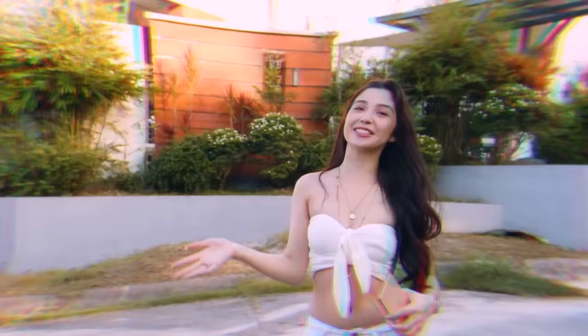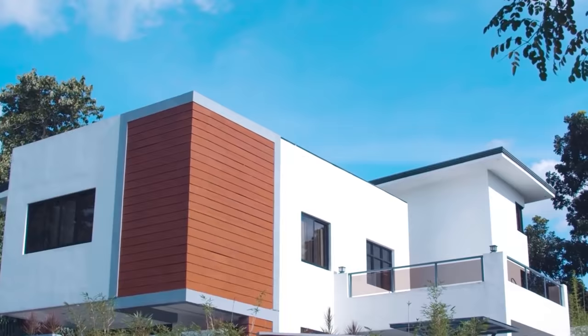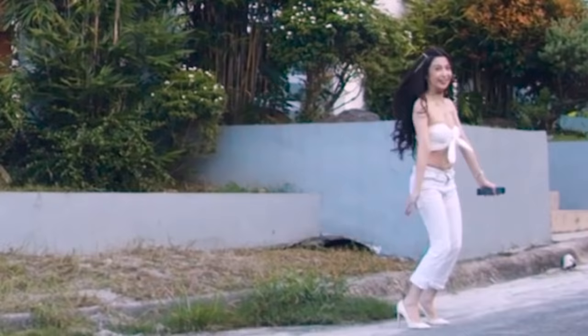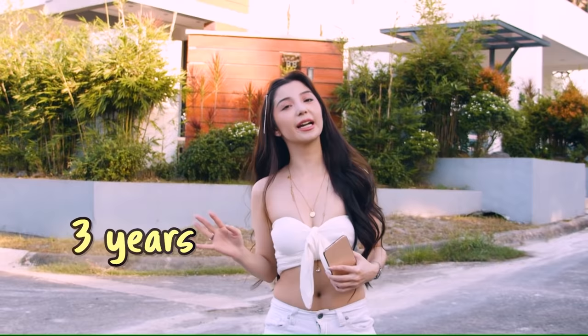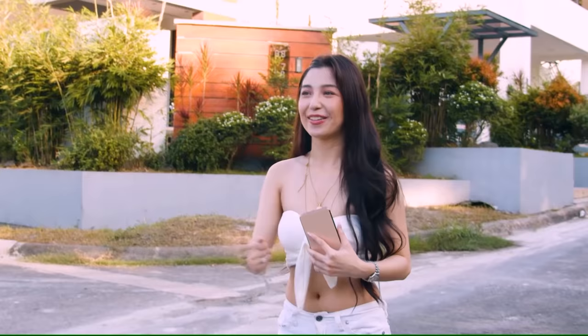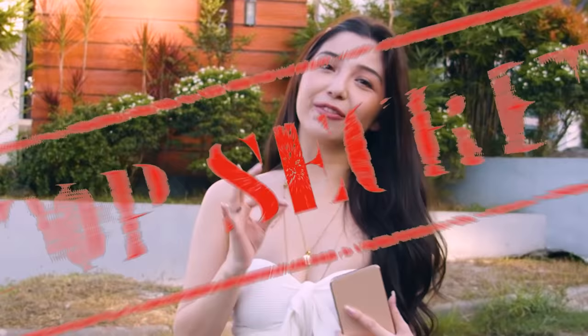So we're doing a house tour today. Wow. This house, we lived here for about 3 years, but since everyone except me moved out of the country, for work, of course. I've never really been a fan of house tours because I'm a little bit of a private person.